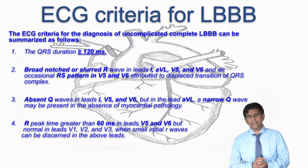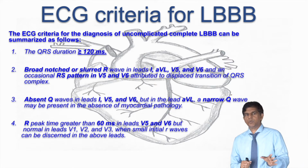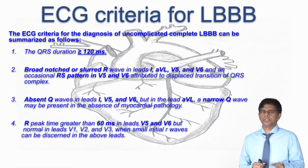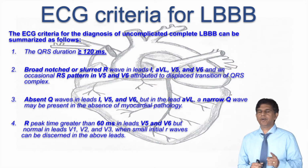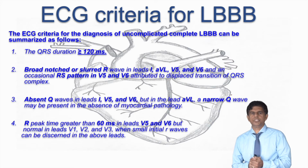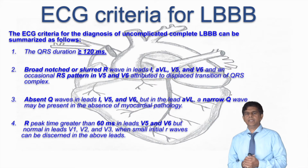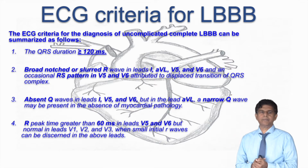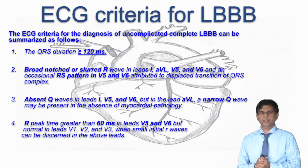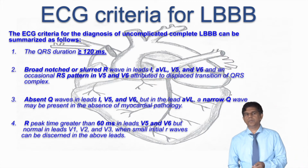First let's look at the EKG criteria for the diagnosis of left bundle branch block. Okay, so we're going to summarize. Number one, the QRS duration has to be greater than 120 milliseconds. Number two, a broad notched slurred R wave in leads 1, AVL, V5, V6, and an occasional RS pattern can be seen in V5, V6, attributed to displaced transition of the QRS complex. Third criterion, absent Q wave in leads 1, V5, V6, but in lead AVL a narrow Q wave may be present in the absence of myocardial pathology. And number four, R peak time greater than 60 milliseconds in V5, V6, but normal in leads V1, V2, V3 when a small initial R wave can be discerned in those leads.